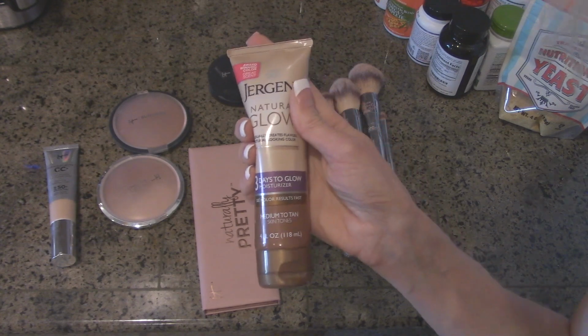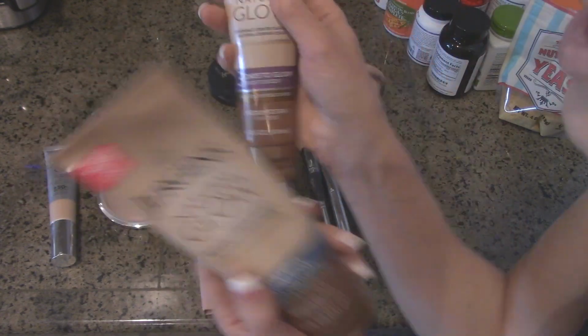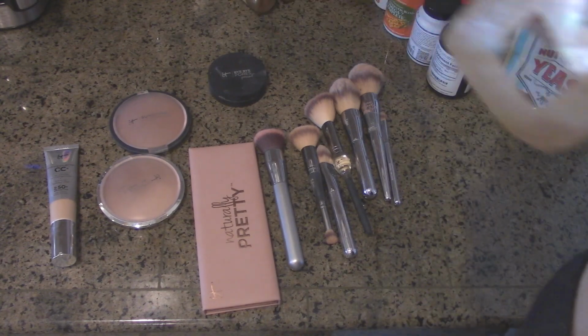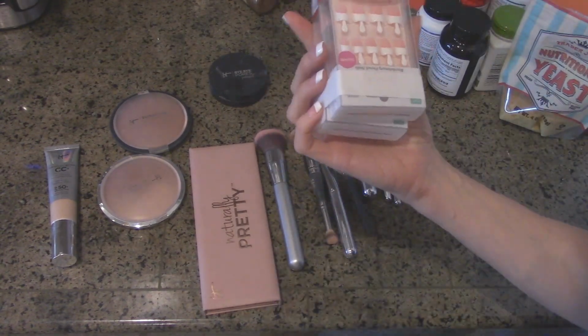I've heard some people say that one of these turns out orange. I can't remember which. But this one especially does not. This may look a little warmer, but I love them both. The Jergens tanning products are so easy. You just put them on like lotion, so you don't really have to plan anything.